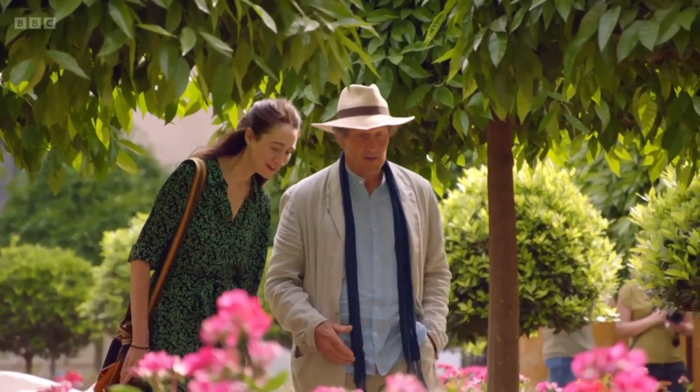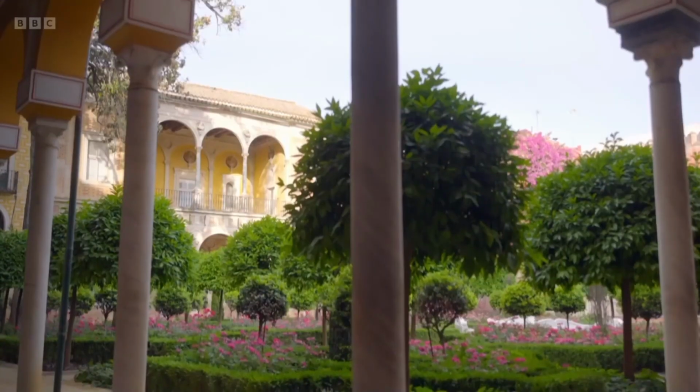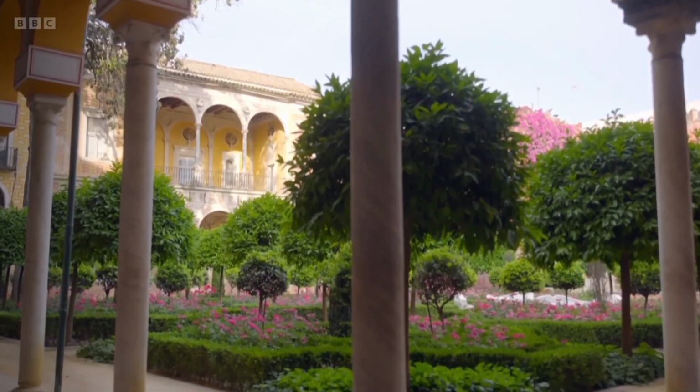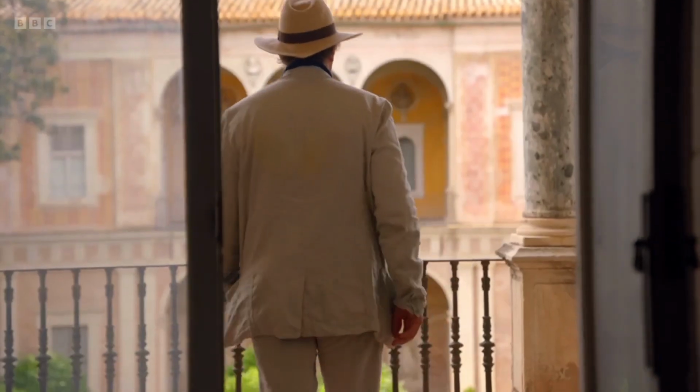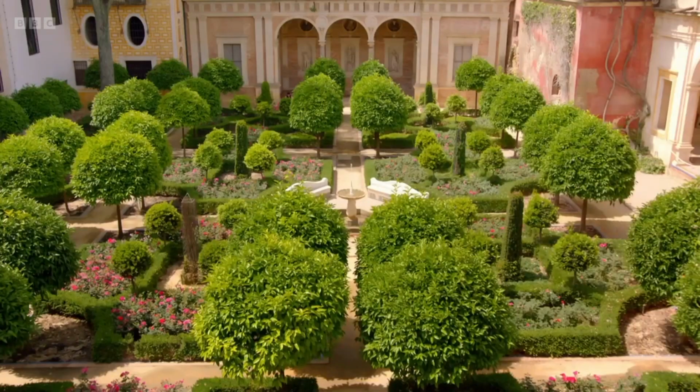The second courtyard garden is the larger of the two. It consists of formal beds made into parterres and filled with clipped topiary. What I see is an Italian Renaissance garden. It's not at all Spanish in any detail, really. And that's because it was designed by an Italian.